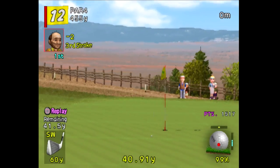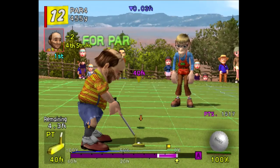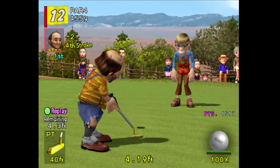When you're putting in tournament mode, the gallery talks to you and says really stupid stuff like, "Calm down. It's okay. I was calm until you told me to do so, now please die."